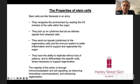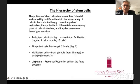And as a fetus develops, then we've gone on. Can we go back a little bit to the last slide? There we go. So once the fetus is developed, the gastrula, from 15 days onwards, then we've got multipotent. And these are the embryonic stem cells. And then their potency reduces as we go along, down to precursor or progenitor cells in the fetus and onwards. Next slide, please.